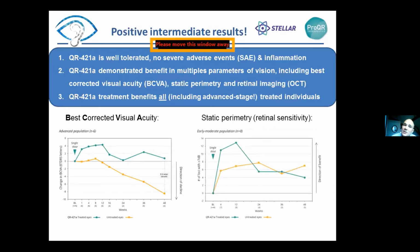And what we notice is that the best corrected visual acuity will be the parameter that will be used as an outcome measure in the next phase 2/3 trial in the advanced population, as it was seen that on average, patients had a 9.3 letter benefit in the treated eye as compared to the untreated eye in this patient group.